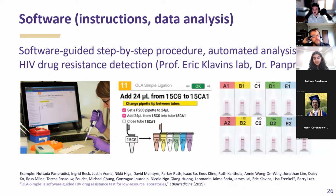Then on the software side, the software can be used to provide instructions. It could be used for analyzing data so that the user doesn't have to do interpretation. This is an example, again, from Natida of a collaboration that she set up with Eric Klavins, who's the chair of electrical engineering in our department, to use software that they had developed for doing guided sophisticated laboratory procedures, and adapted it to guide people through the steps of the HIV drug resistance test.